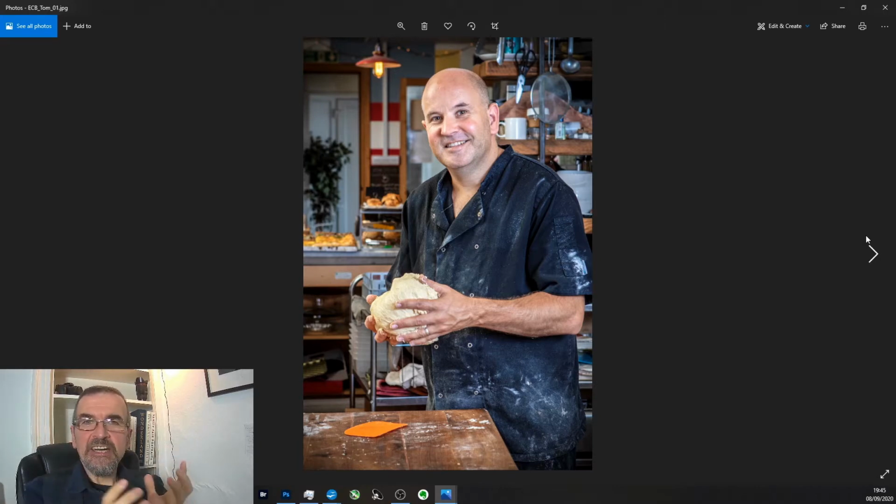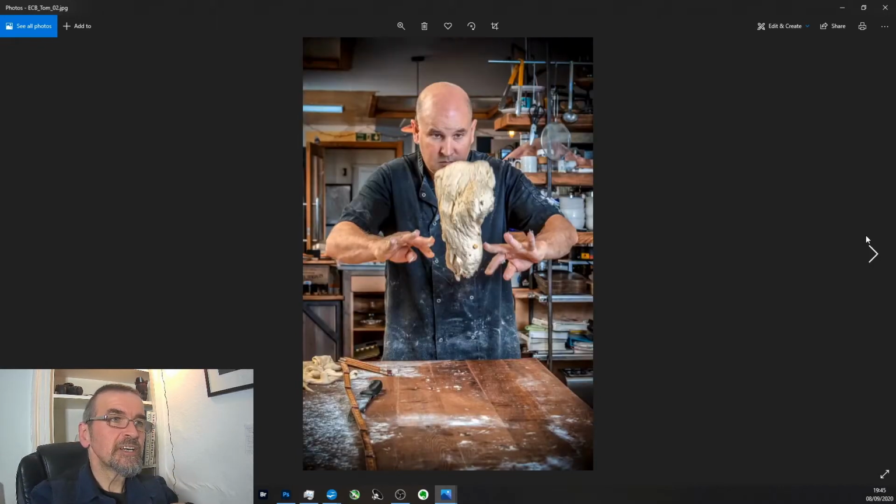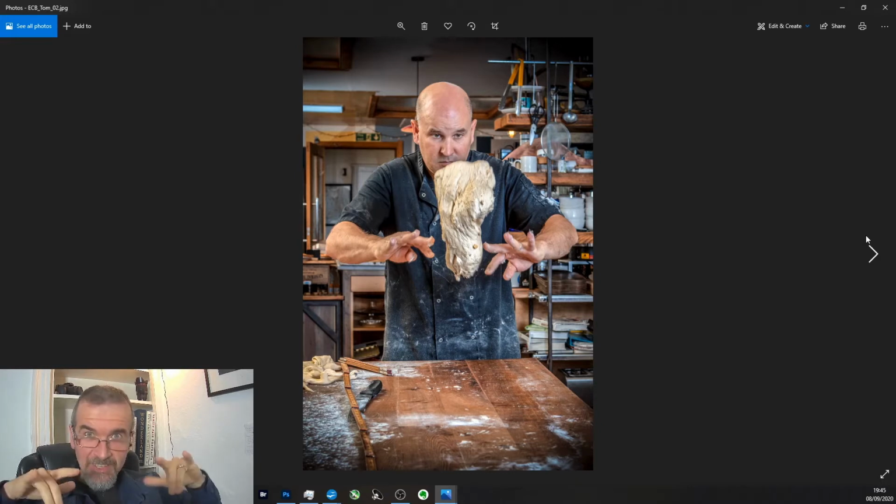So that's your classic portrait shot for when they need it for magazines or a little bit of promotion, and you want the eye contact. But then we also decided to get some of him at work itself. This one, I have to say, is one of my favourites. It looks like he is levitating the bread through thought and power alone. But obviously he was bashing the bread around, throwing it, tossing it, and I just managed to catch this one mid-air.